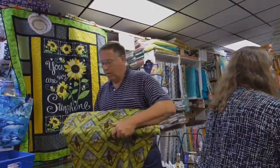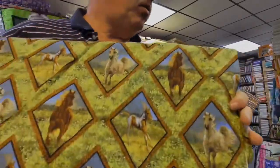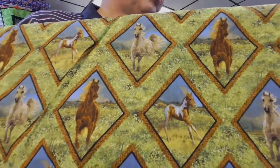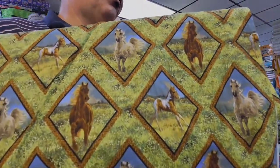Okay, we got horsies. I'm sure Janelle will come running when she hears horsies. She can't hear. She's back. We're pretty soundproof with all this fabric in here.